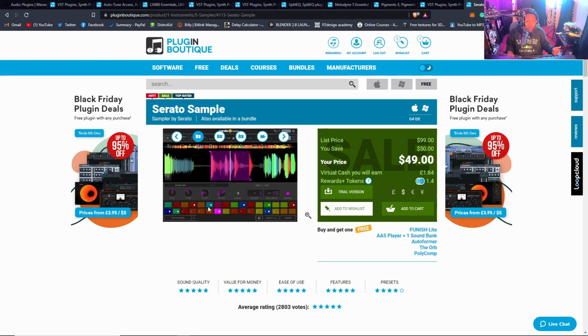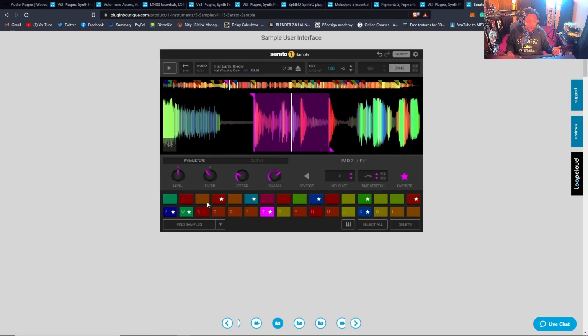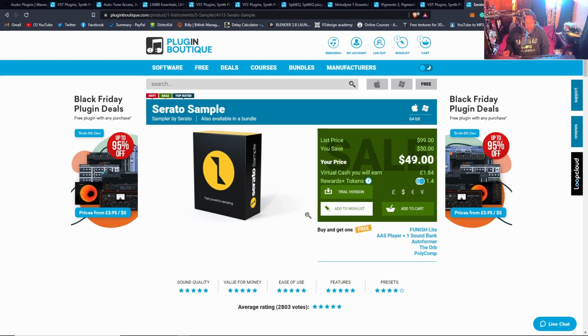They also added more where you can do a whole lot more sample chops, so you can get really creative, especially if you're doing that kind of boom bap, random slicing and all that. Serato Sample is the plugin to get. You can't go wrong with it, and $50 is not a bad deal, especially if you don't want to pay full price. So yeah, jump on it.